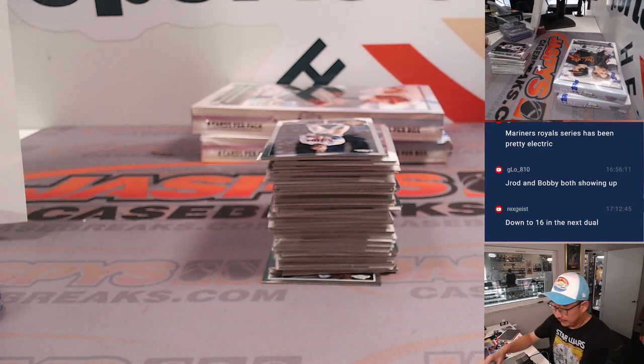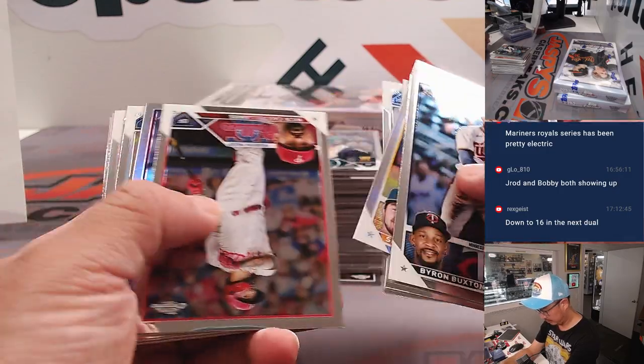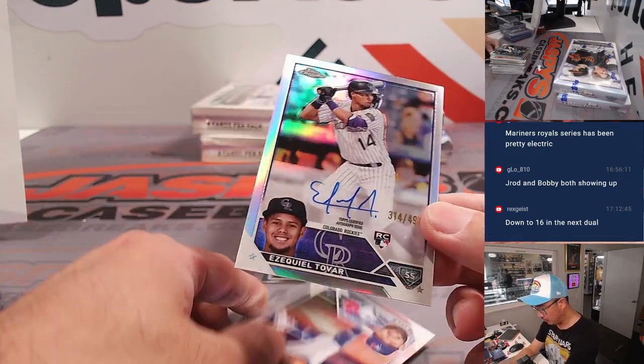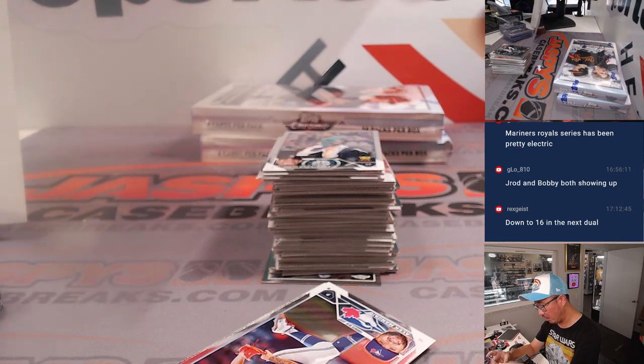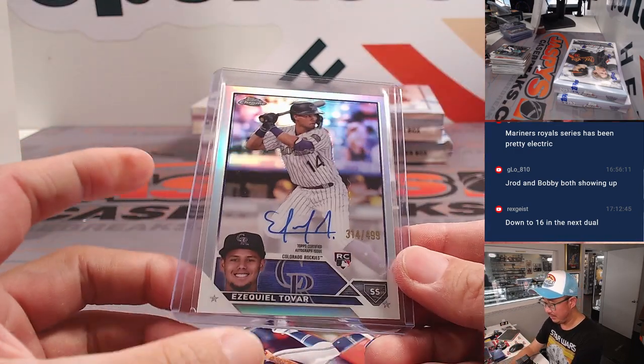We're getting there. And Ezekiel Tovar is your autograph. 314 out of 499 refractor autograph for Nathaniel. Nice.